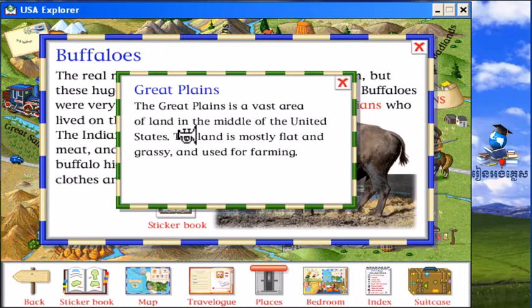Great Plains. The Great Plains is a vast area of land in the middle of the United States. The land is mostly flat and grassy and used for farming.